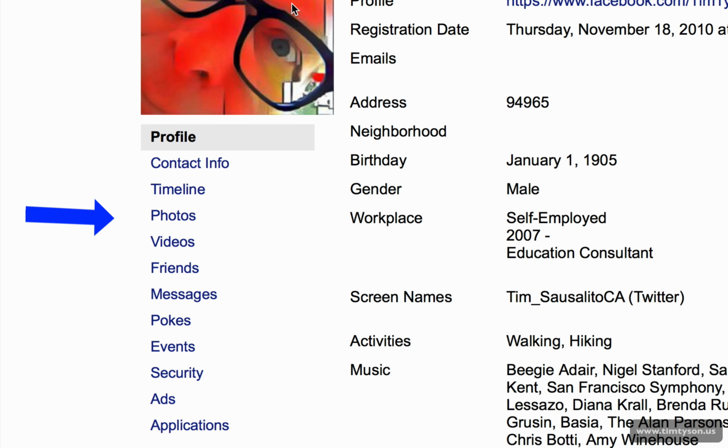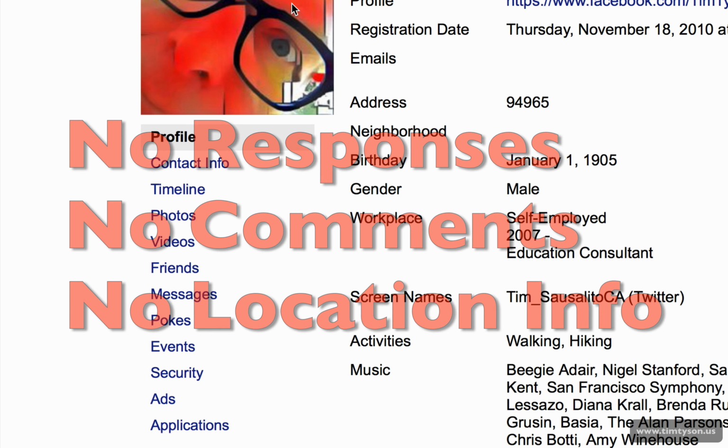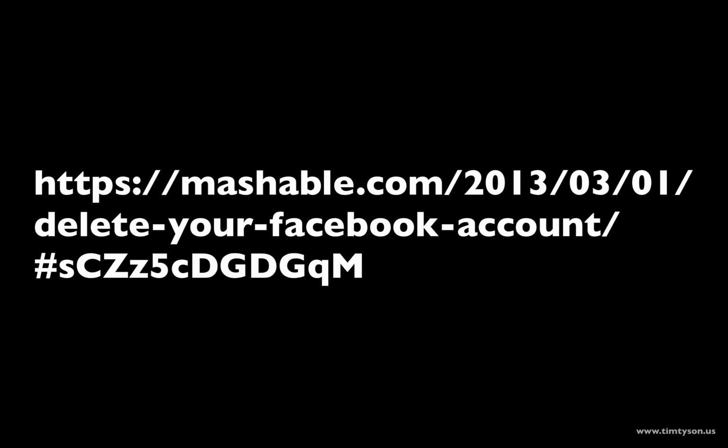Along the left side are links to the different sections of your archive. I've referred to this as a partial download because I did not find any responses. For example, when you like a post from someone or they liked one of your shared items, I didn't see any of the comments I had made to anything on Facebook or the comments others made to things I shared. And I didn't find any location or check-in information. So I believe the archive to be rather incomplete. Check out this article for more information which may or may not now be current.